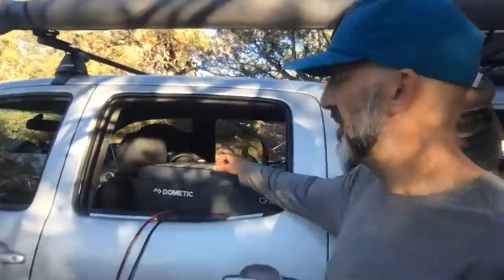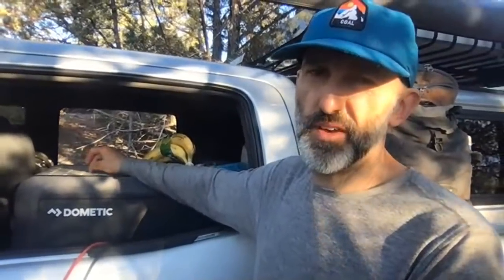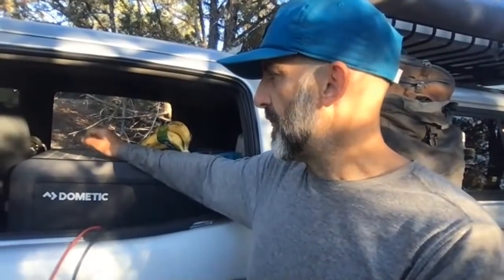Hang your food higher, keep it in a cooler. Yeah, Kathy, I'm actually keeping everything in my fridge. In the back here, I'm going to do a review on the Dometic fridge, because I've had it now for a year. They sent this to me. This is the CFX 45. I've really been impressed with this fridge. I have thrown this thing around so much, and I'm still shocked at how quiet it is. So I'm going to do a year review on that.